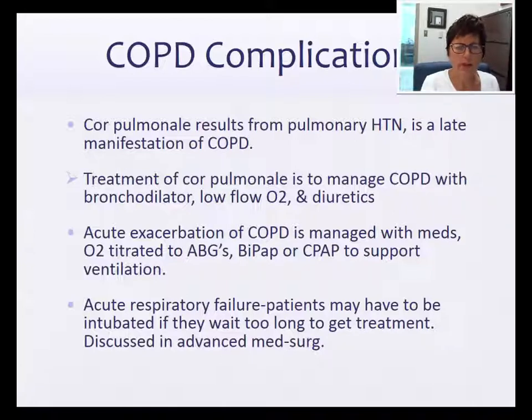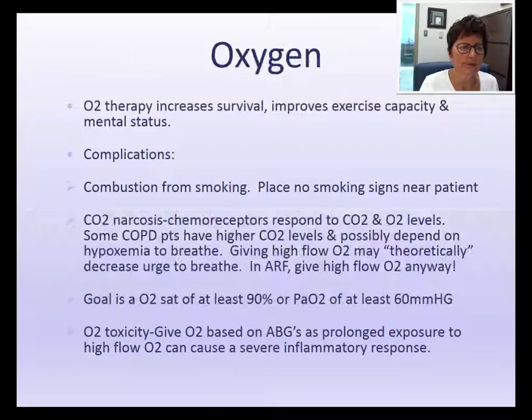Acute exacerbation of COPD is managed with medications, oxygen titrated to their arterial blood gases, and they might even need BiPAP or CPAP to support their ventilation. They get so tired from trying to breathe that they need some extra support. But they actually may go into acute respiratory failure because they might wait too long to get treatment. Acute respiratory failure is not discussed here. It's more in advanced Med-Surg, so you'll see that in the future. But you'll probably see patients in the hospital with that as well.